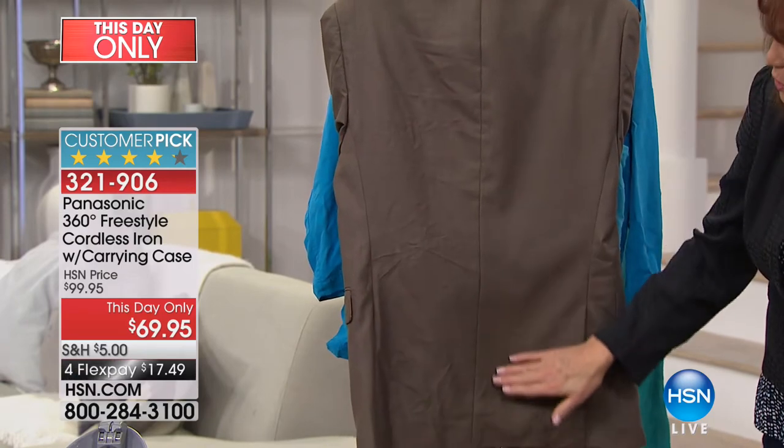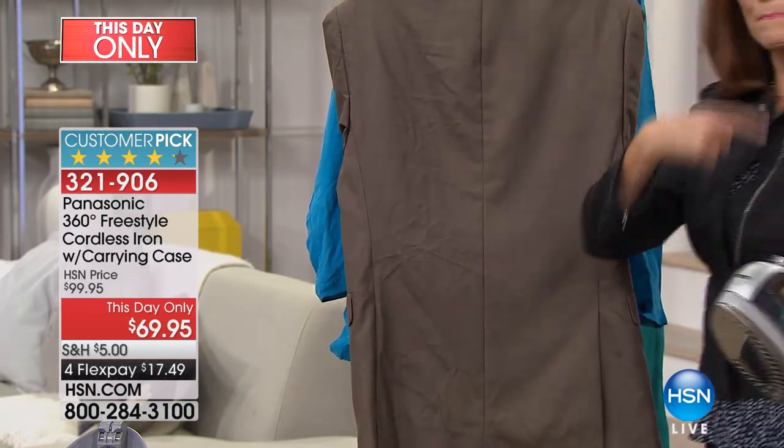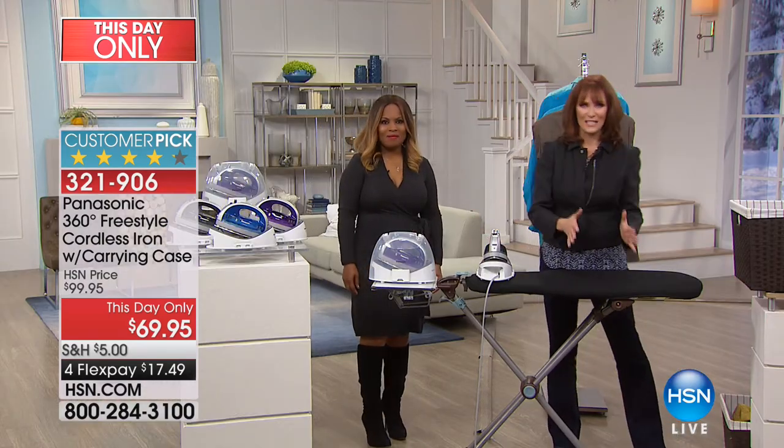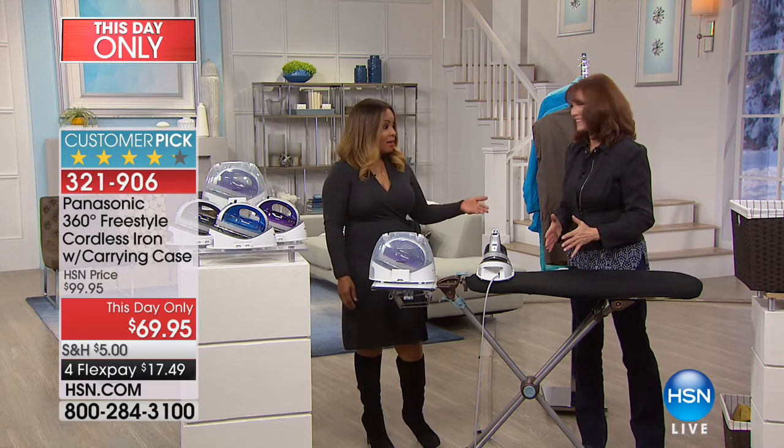You can see this is beautiful like glass, and there's the wrinkles. And then back into the base for an under 10 second recharge back to the 1500 watts of power. Is that incredible, Marlo? I absolutely love it.